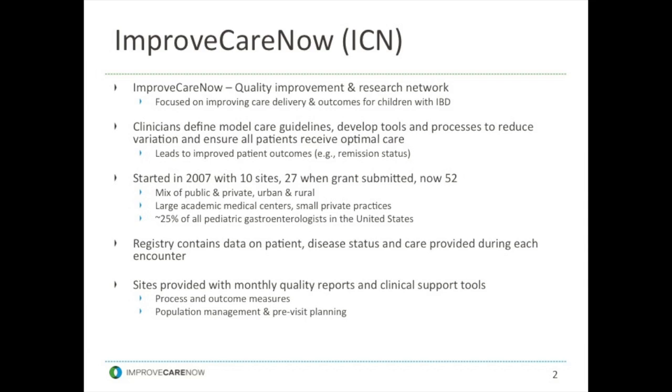The registry contains data on the patient, on disease status, and the care that's provided during each encounter. Sites submit that data to the registry, and they're provided back with monthly quality reports and clinical support tools. That includes run charts and control charts on their process and outcome measures, and then an access-based population management report, and then prior to the grant, a blank pre-visit planning report that they could fill in and then use to make recommendations on the care that the child should receive during their next visit. And what I'll talk about is our efforts to automate those tools and some of our hypotheses around the impact that's going to have on the registry.